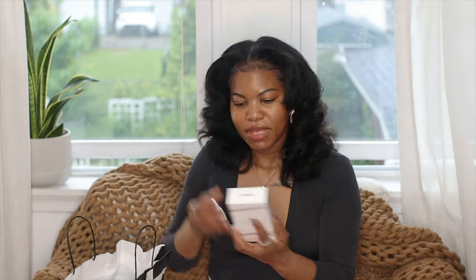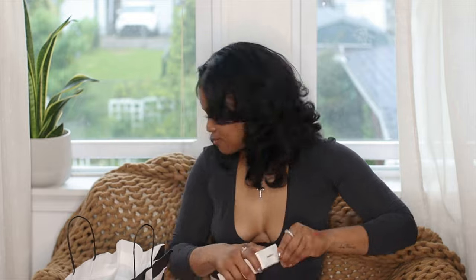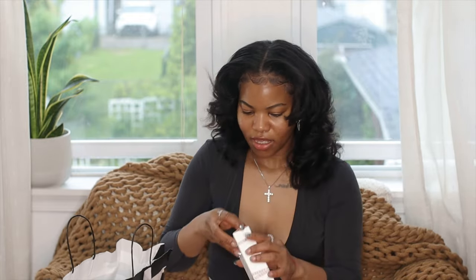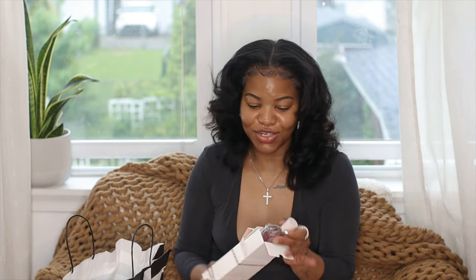The last thing from this bag is this Burberry perfume, Her. I do have this sample. My sister bought me a few things for my birthday and she had the sample in there. And it's a perfume that I actually have been eyeing and heard great things about. I just never picked it up. But since she had the sample in the bag, I was able to really wear it and then figure out that I actually wanted to purchase it. So I bought the full size and it smelled so good.